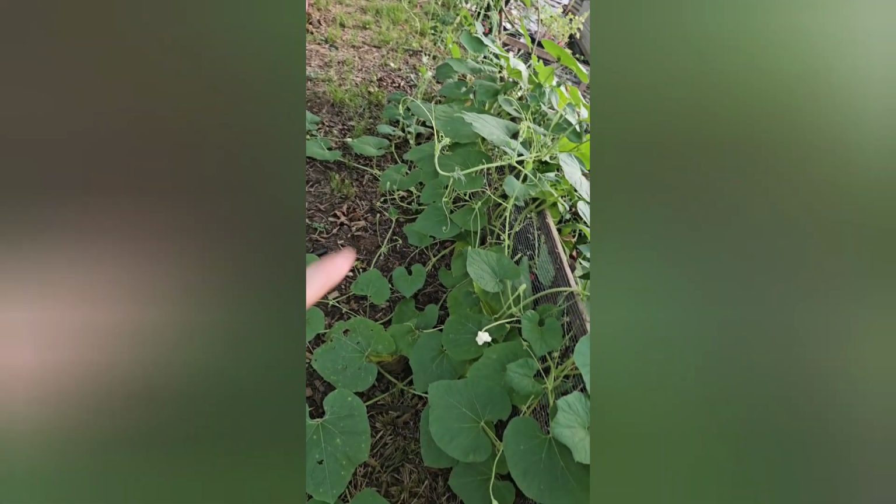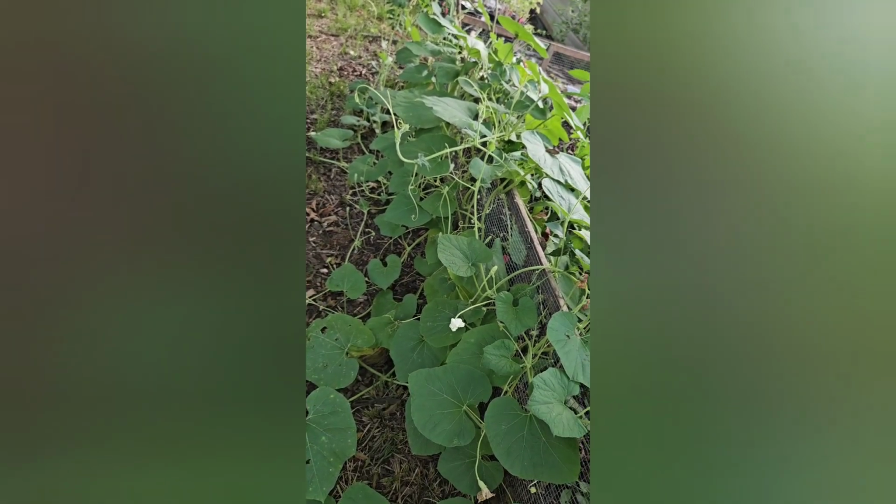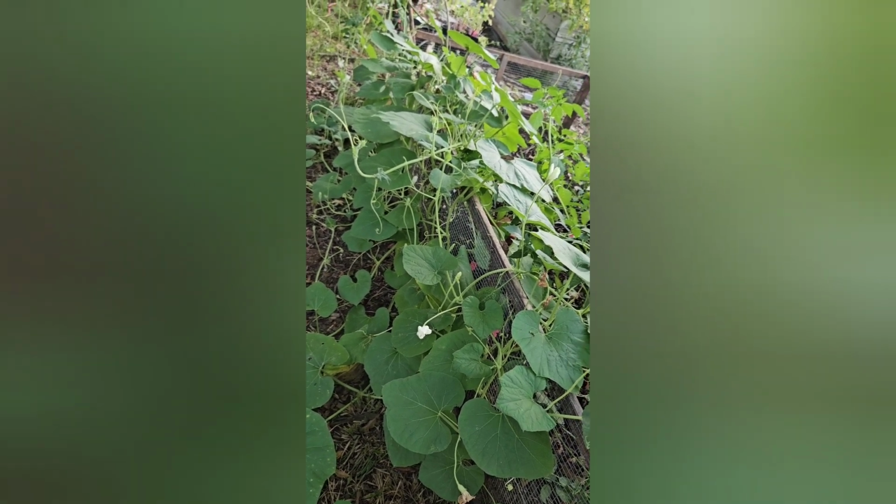I needed to thin out my birdhouse gourds, so I just pulled them, threw them in the ground over here, thinking, everyone tells you that gourds don't do good with transplants. You shouldn't transplant your gourds, direct sow them, yada, yada, yada. These were big when I transplanted them, and I definitely disturbed the roots. No doubt about it, I broke roots.